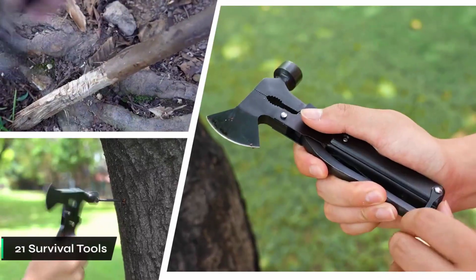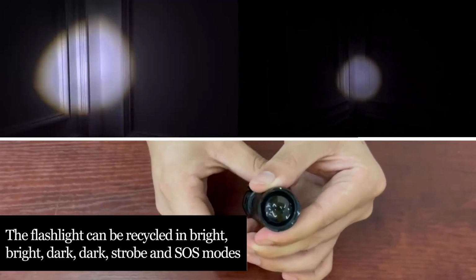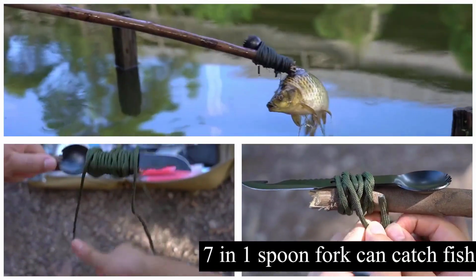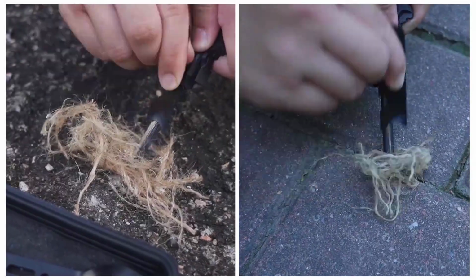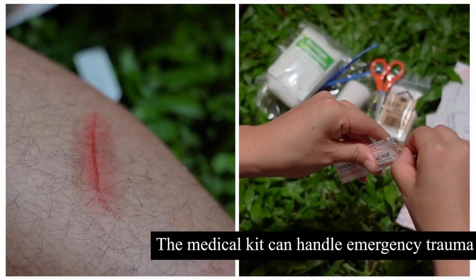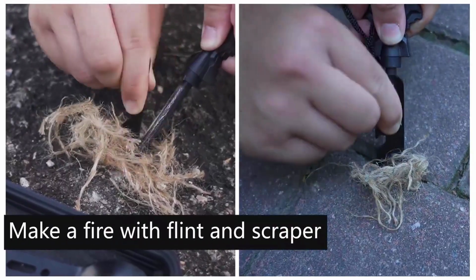You're getting 21 dedicated survival tools, including a hatchet for cutting through materials, a 3-mode tactical flashlight that switches between bright, dim, and flashing settings, plus a wire saw that cuts through things a regular blade simply can't handle. But what makes this particularly comprehensive is the inclusion of genuine fishing tools, which most survival kits completely overlook. Additionally, you'll find a survival bracelet made from parachute cord, emergency blankets, and fire-starting equipment, so you've got shelter, warmth, and food procurement all covered in one package.